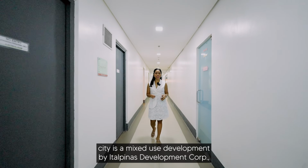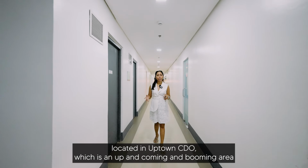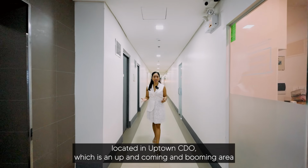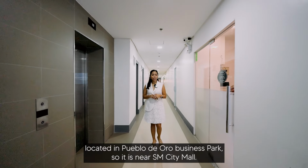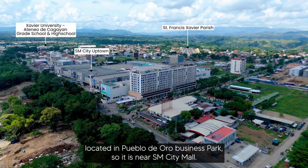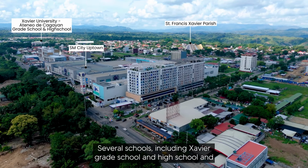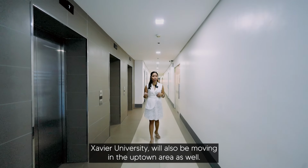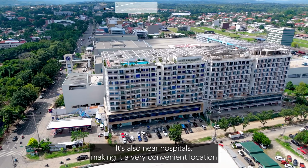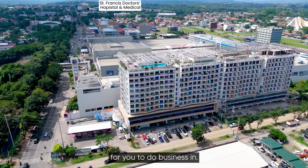Primavera City is a mixed-use development by Italpinas Development Corp. Located in Uptown CDO, which is an up-and-coming and booming area located in Pueblo de Oro Business Park. So it is near SM City Mall, several schools, including Xavier Grade School and High School, and Xavier University will also be moving in the Uptown area as well. It's also near hospitals, making it a very convenient location for you to do business in.